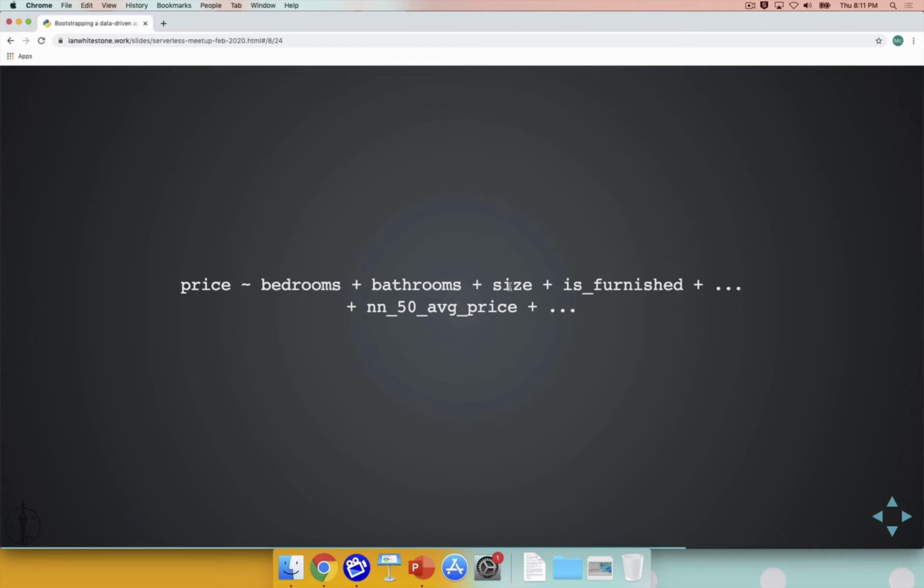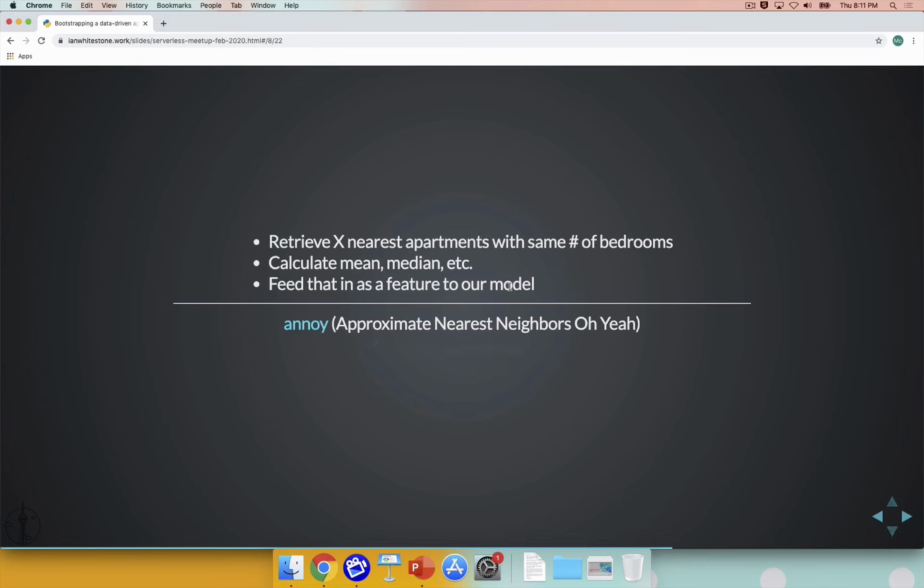Next. Okay. Sorry, could you tell me how you cluster based on the Google location? I mean, based on what? Yeah.